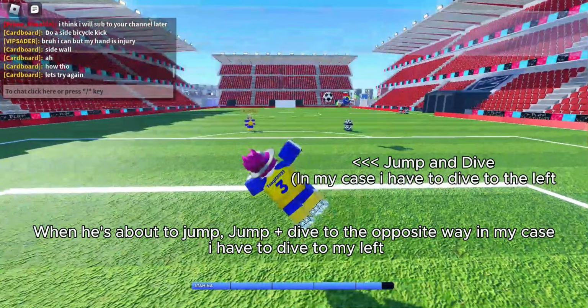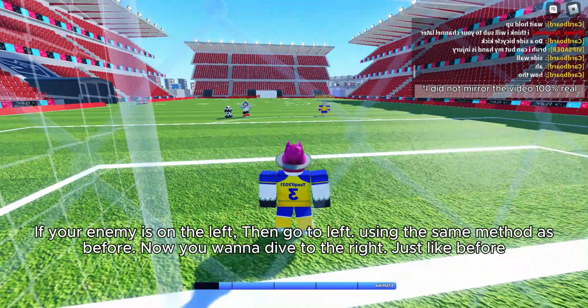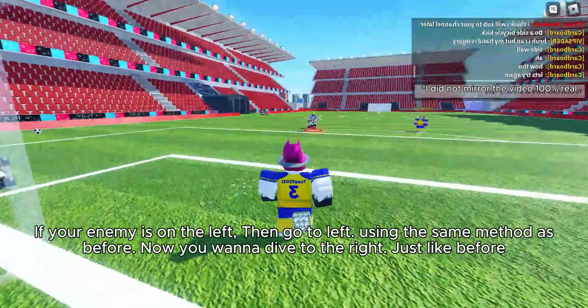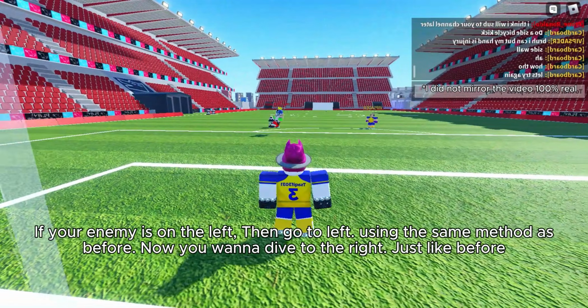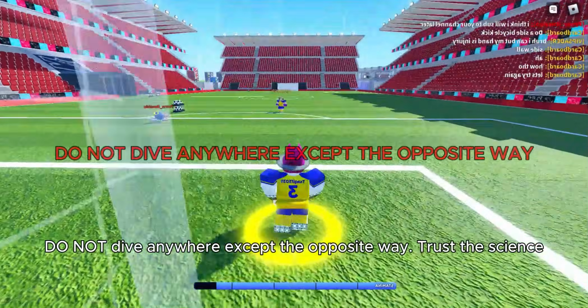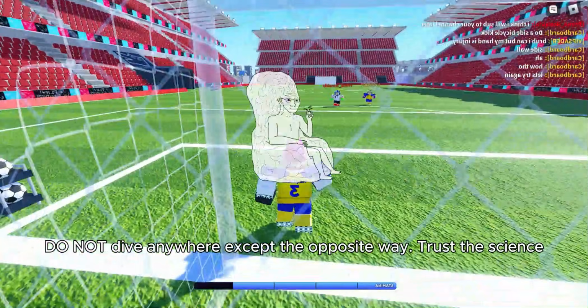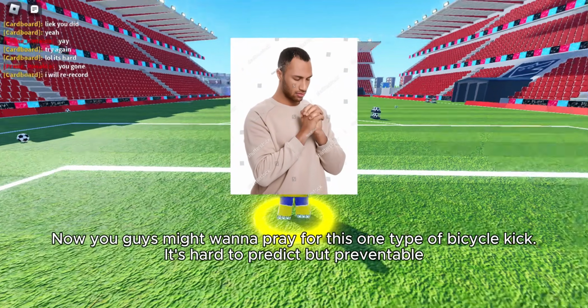When he's about to jump, jump plus dive the opposite way, in my case I have to dive to my left. If your enemy is on the left, then go to the left, using the same method as before. Now you want to dive to the right, just like before. Do not dive anywhere except the opposite way. Trust the science.